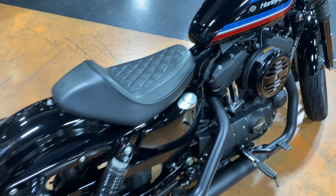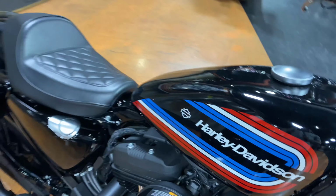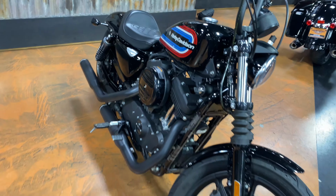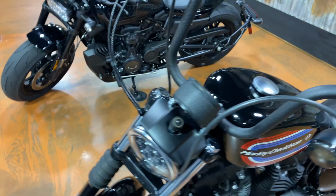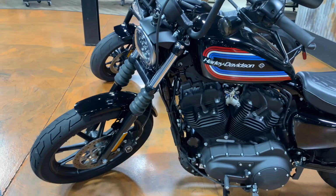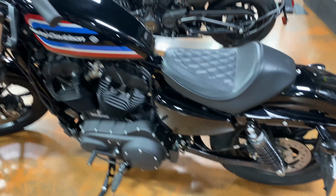So I'll give you guys the walk around of this Iron. I mean, these bikes have been out forever. Most of you have probably already seen them, but if not, there's a good chance just to get a good walk around look at this bike.